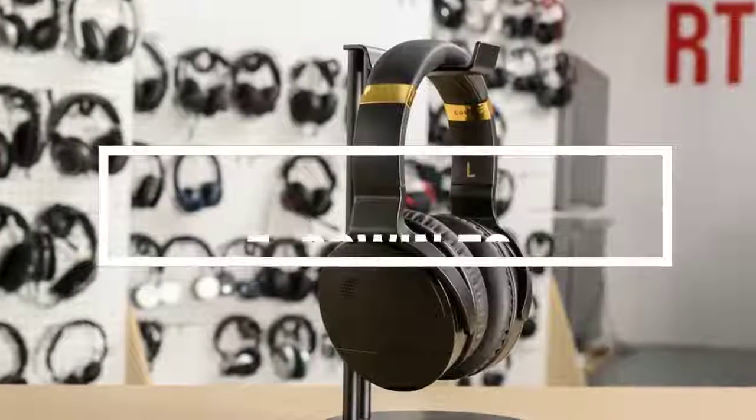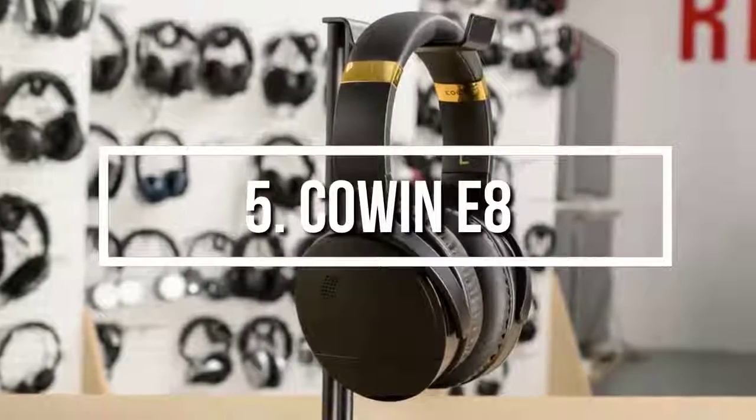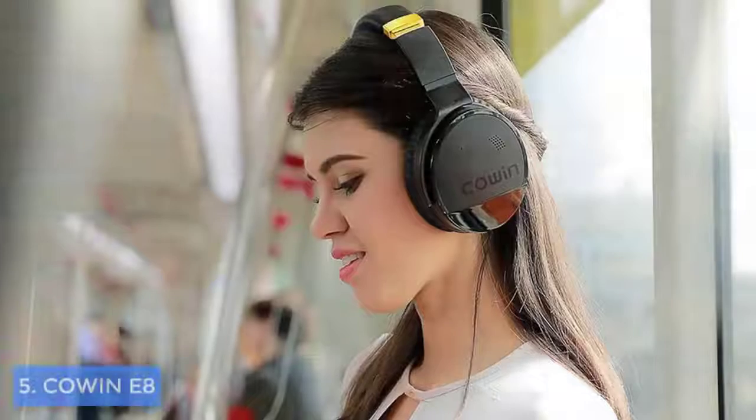At number 5, we have the Cowan E8. The Cowan E8 is one of the most purchased bass headphones on the market, so let's get quickly into action and find out why you should consider this product.